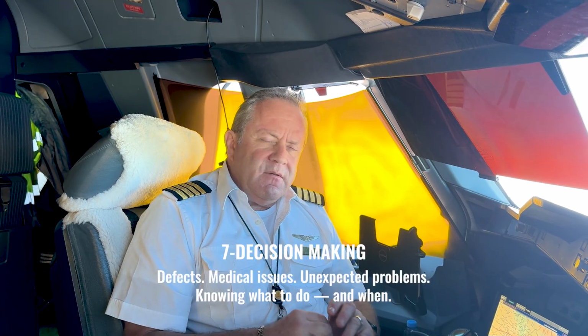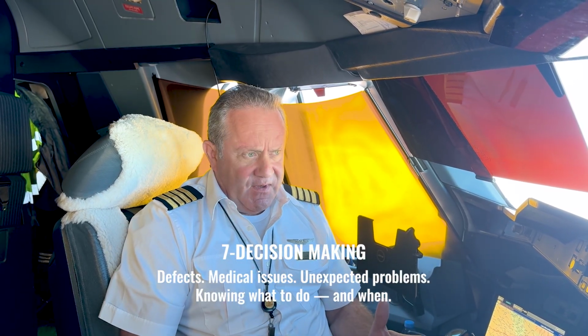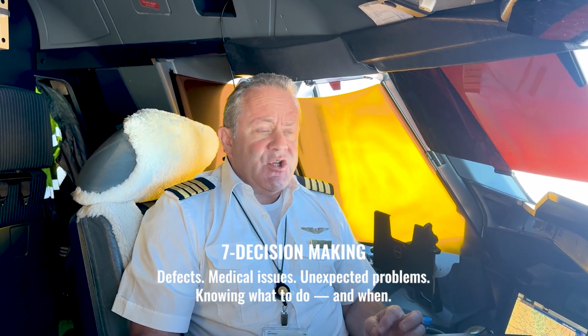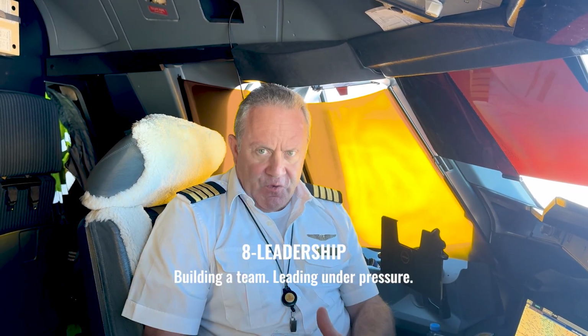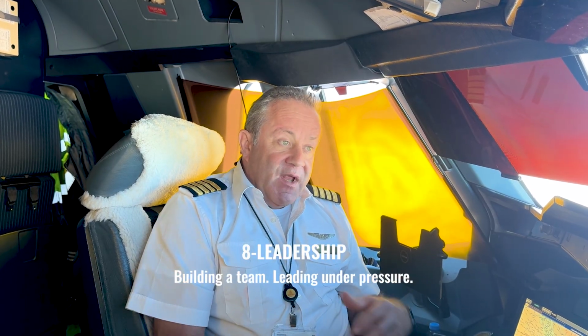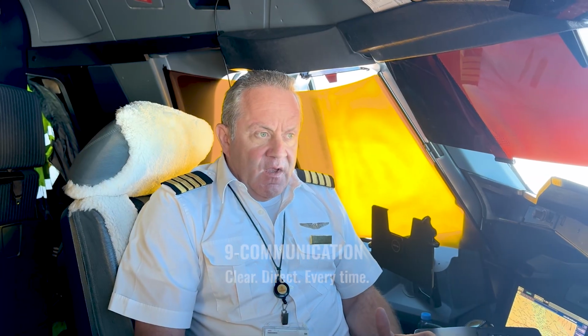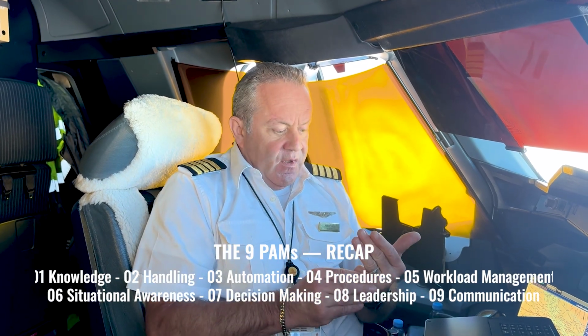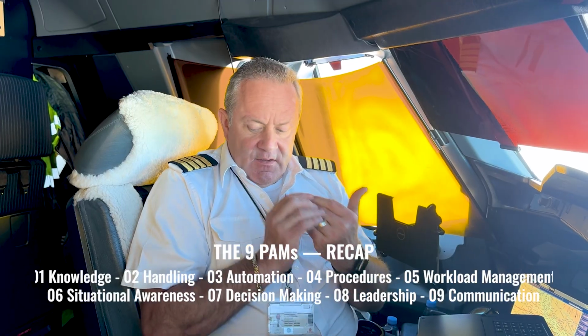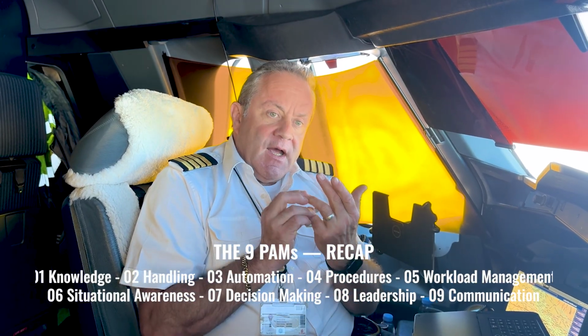And then of course there is decision making. That's especially important when something is not working, you have technical defects, or you have medical issues on board, and you have to make a decision where to go. That is also surrounded by leadership, which is very important in this environment. The captain and also the FO need to be leaders, build up a team, have good teamwork, and lead each other. Also very important is communication. I repeat: knowledge, handling, automation, procedures, workload management, situational awareness, decision making, leadership, and the last one is communication.